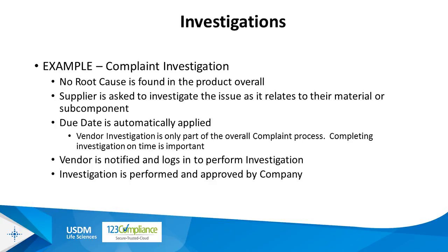You can do email, but you can use one system that both the supplier and the company have access to, and it's a secure system. So basically, you ask for an investigation. The due date is automatically set, and an email goes out to the vendor. They click the link, open the record, and view it. Then the investigation is performed and approved by the company. And then the complaint is closed on time, and that's a big deal.